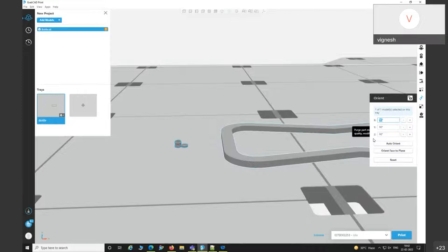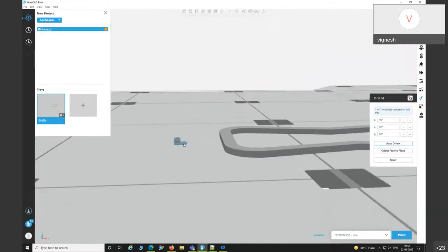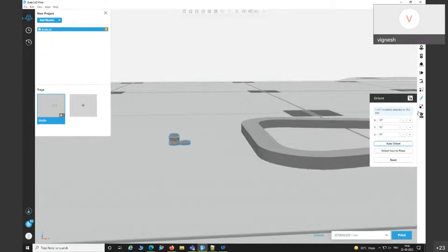In both cases, standing or sleeping position, the total number of cubic inches of the material used would be the same, but the time taken would differ very highly. So we can auto orient it, and we can see it automatically gives the best possible position for this particular component.